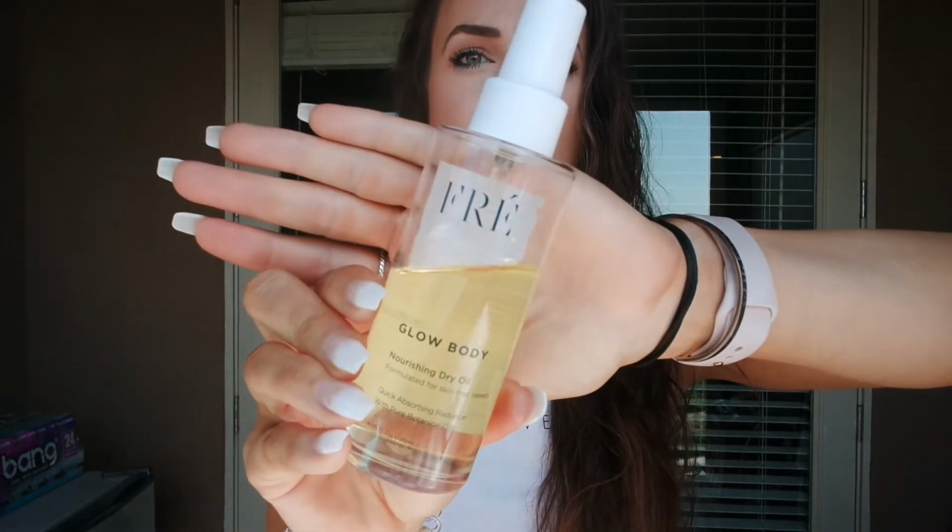And then the other product is this Glow Body Nourishing Dry Oil, which both of these are from Fray's body line. I will use this when I'm feeling lazy. I don't really feel like dealing with lotion, or at night, just because if I use it in the morning, sometimes the oil will transfer to my clothes, and that's not the look we're going for, right? But those are the two body moisturizers that I use.